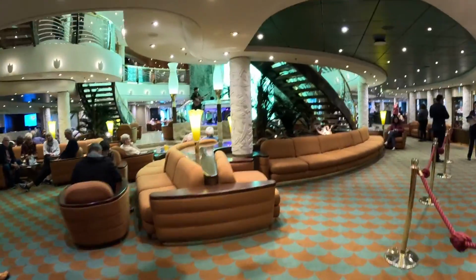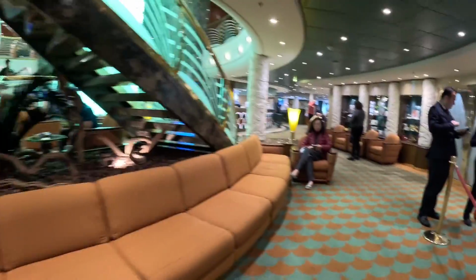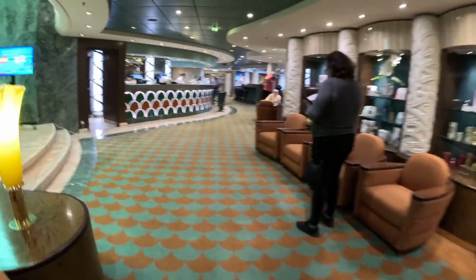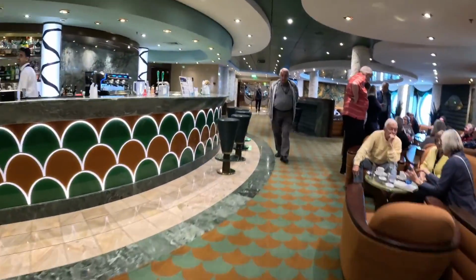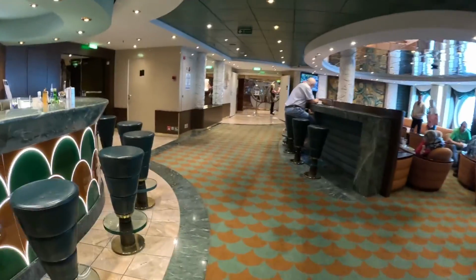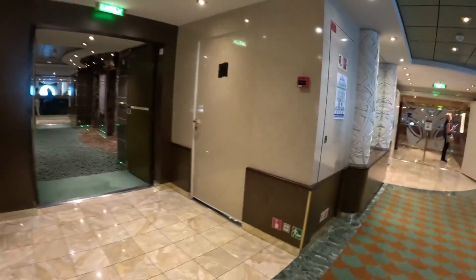The MSC Poesia is a 92,000 ton vessel. She's 963 feet and 11 inches long, and she has 13 passenger decks and 16 in total. And the most interesting thing of all, she was named by Sophia Loren.